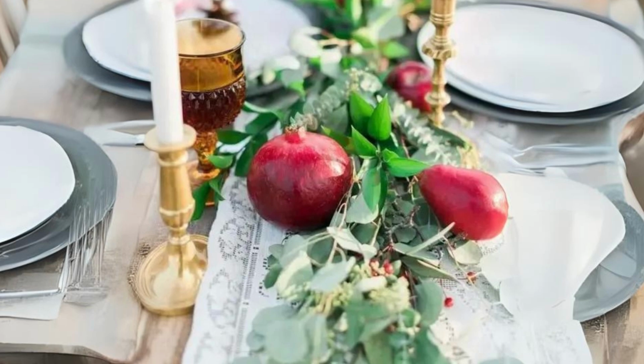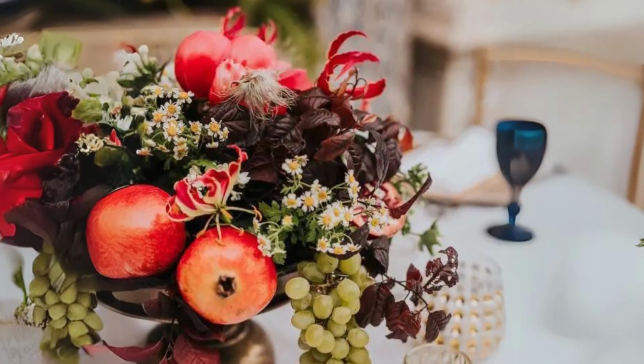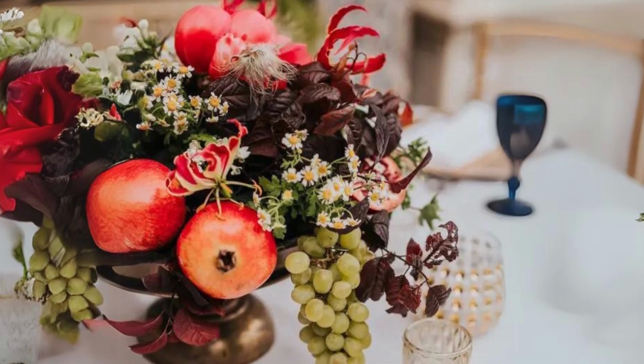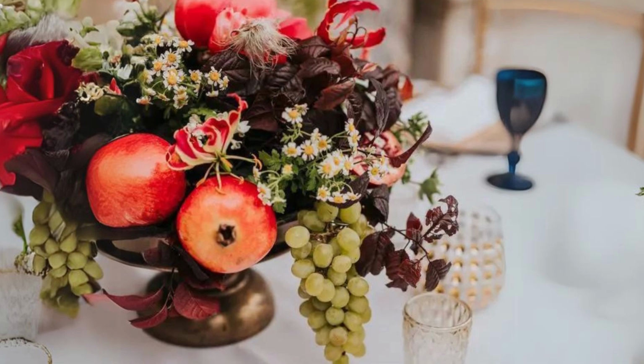Chamomile and pomegranate display. Combine chamomiles, dark foliage, pomegranates, bold blooms, and grapes for a lush and colorful centerpiece that's perfect for a fall tablescape.